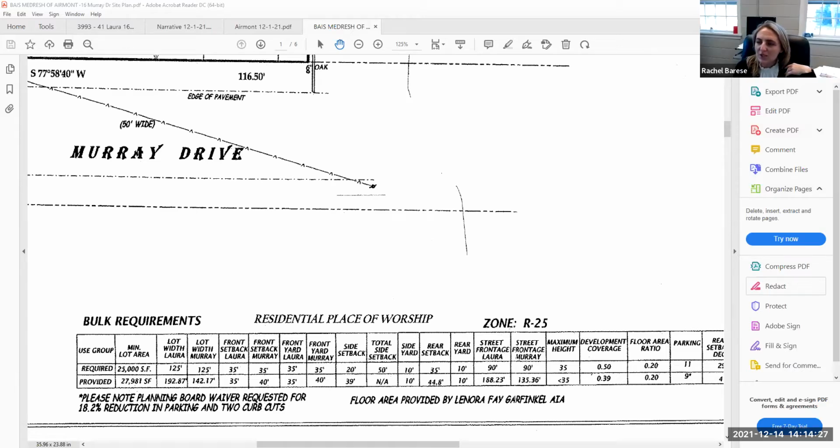Now, if we're not changing that part of the application, is that still in question? Would we keep the initial calculation and only request the parking for the additional square footage, which would still be 1 per 200?